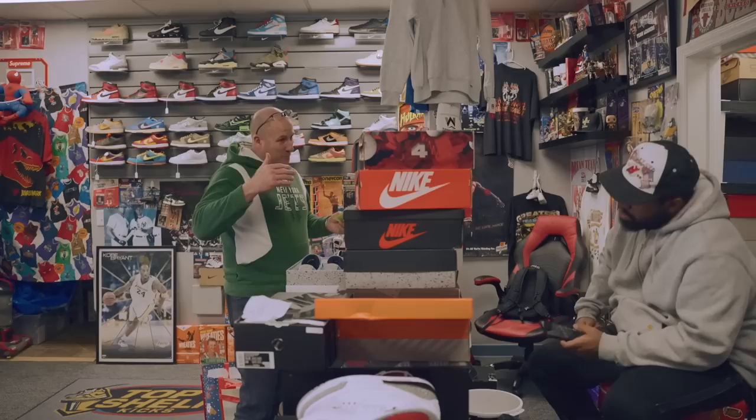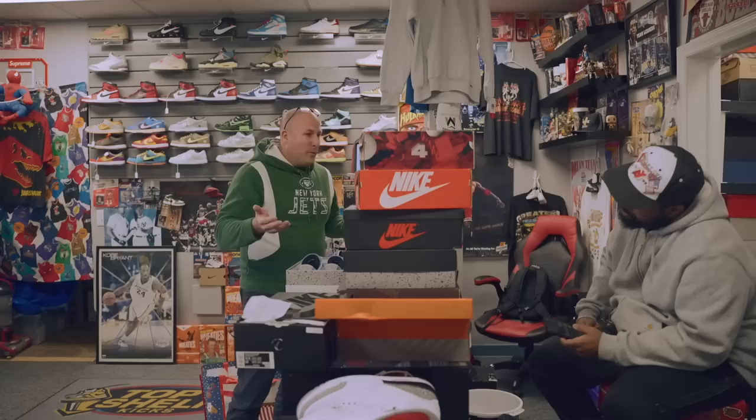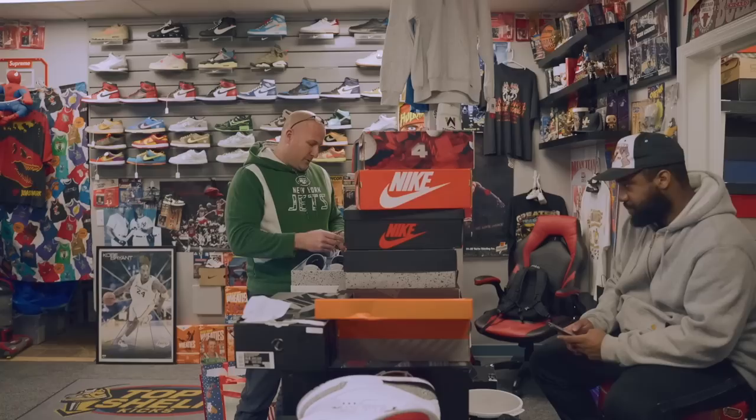What'd you value them at? Well, I know probably without damage they were anywhere from 330 to 520. That was what I saw them used on GOAT. Okay. So I don't know if it's a $200 pair. I just don't know.